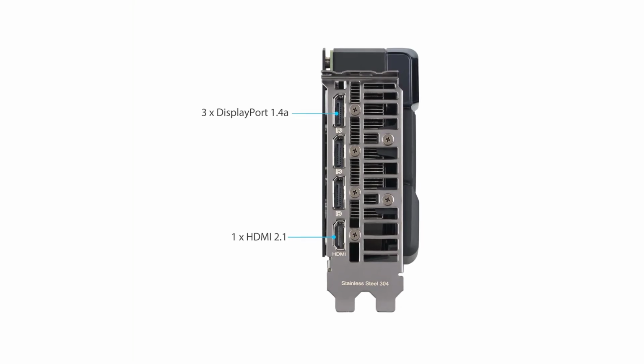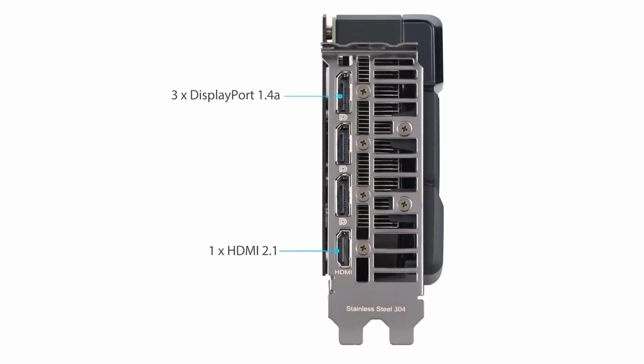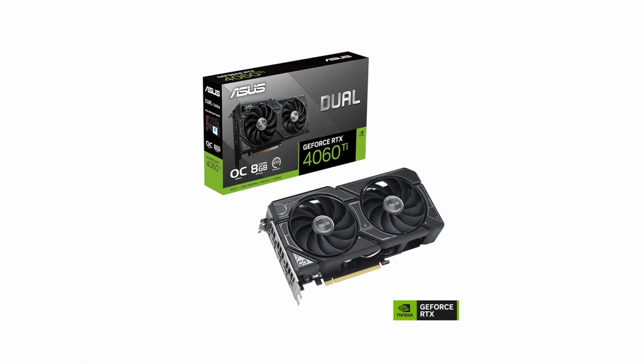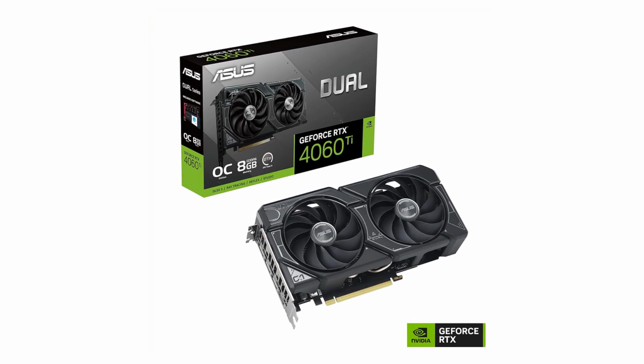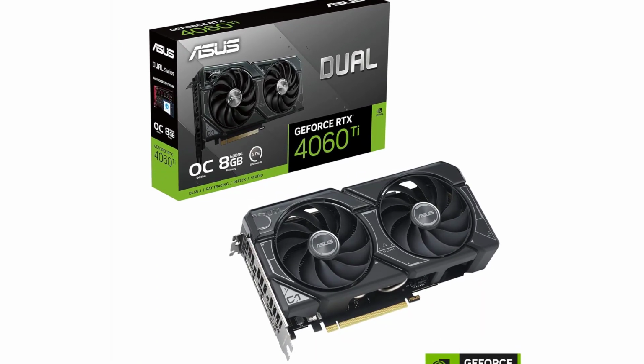Advanced NVIDIA DLSS 3 and ray tracing technologies for enhanced graphics. Efficient axial-tech fan design maximizes cooling efficiency. 0 dB technology allows for light gaming in relative silence. OC Edition with boosted clock speeds for superior performance.